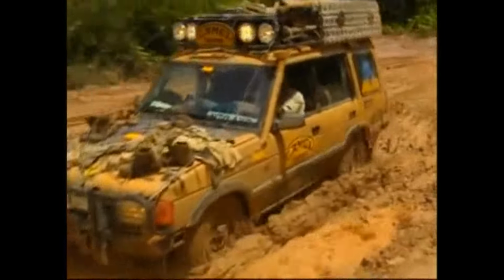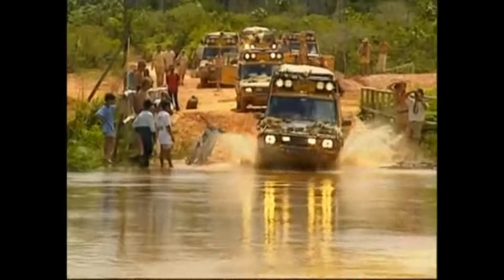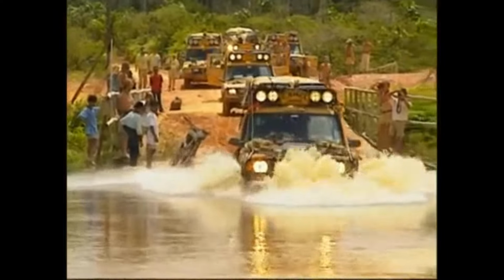The convoy overcame the last few mud holes, washouts, and flooded rivers before the track improved and they began their final push towards Pontiana.